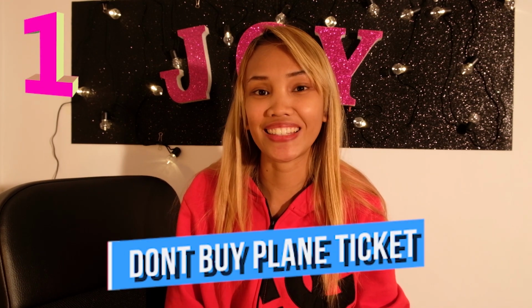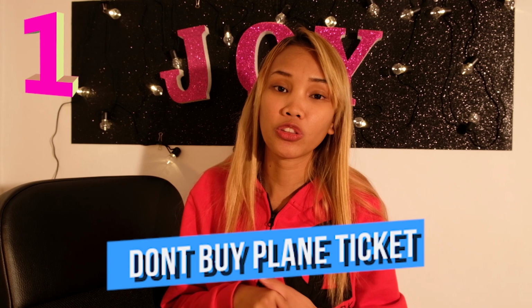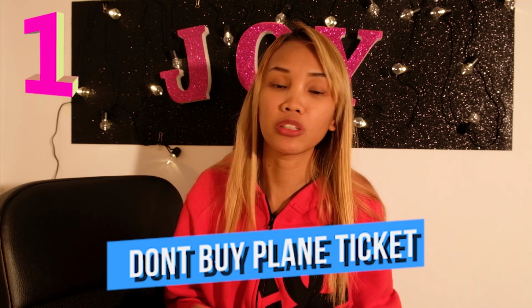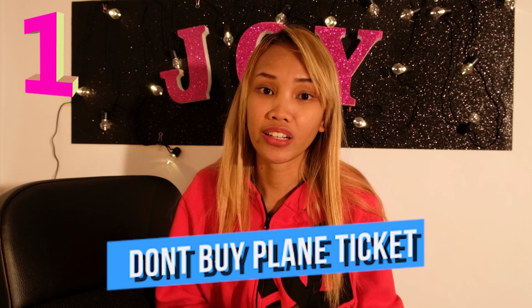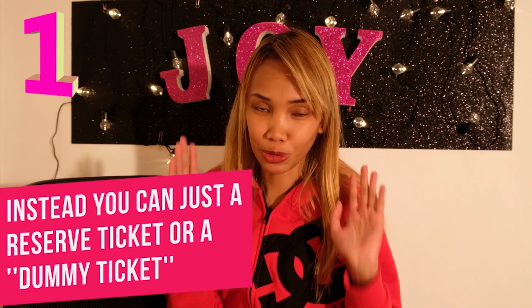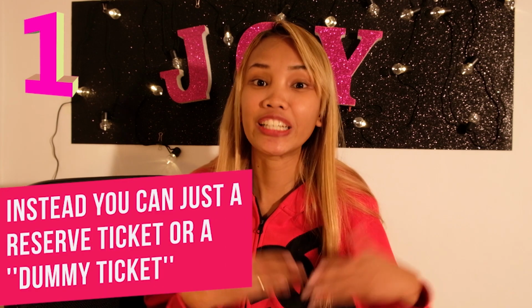So, the first tip would be to not buy a plane ticket. Kasi guys, this is another way to make sure that your money will not be put to waste just in case your visa application got denied. I mean, you can still show a plane ticket but not really purchasing it. What I'm talking about is getting a dummy ticket. Dummy ticket, don't be worried, dummy ticket is a real ticket.